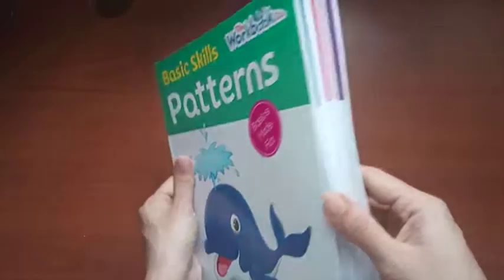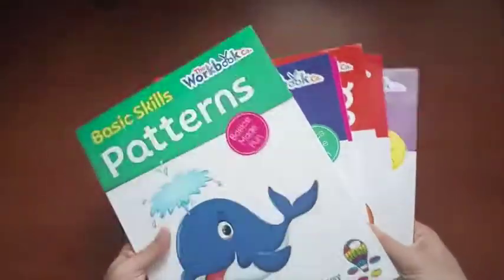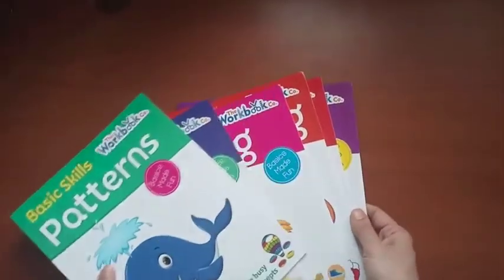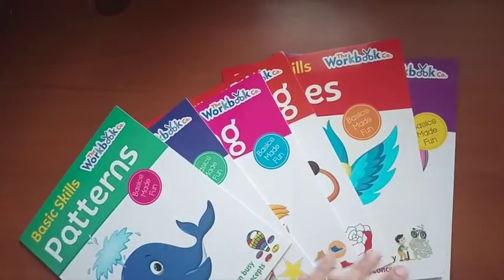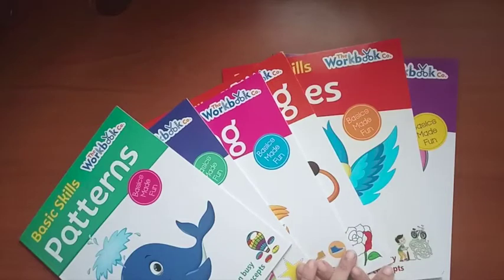If you go by the price, it would actually cost you 560. But on Amazon.in, you can get it for 360, and I think it's a great buy for your kids during the lockdown period. You should definitely try getting these books and let your child enjoy with it.